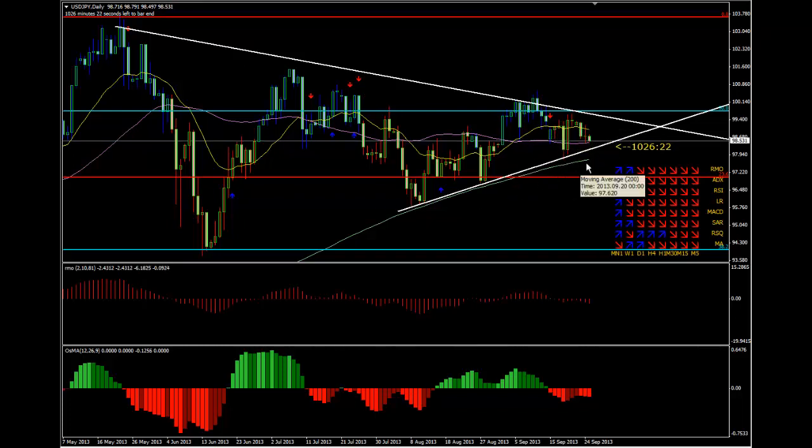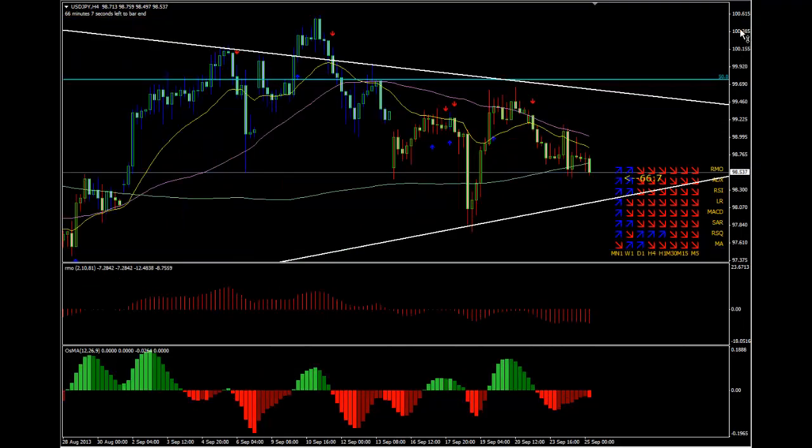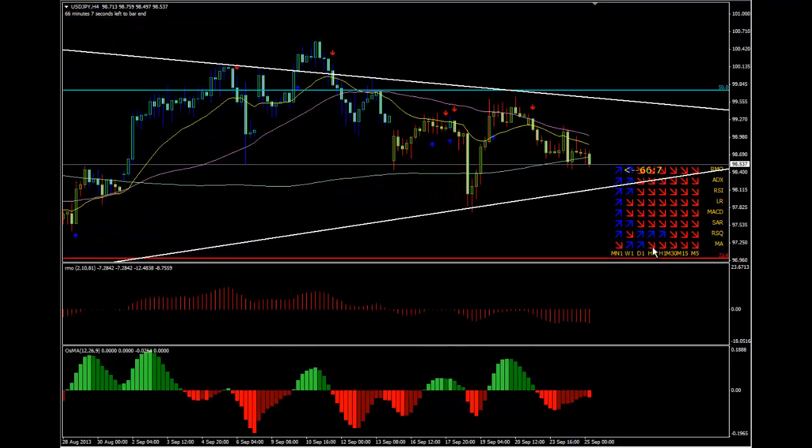However, the institution moving average is still below price, so we could still use that as our first target. It's been used as a target in the past. That will be our first target if we see price falling lower. RMO below, MACD clearly below. So drop down to our 4-hour time frame. We should be only looking for selling sentiment. There we go. I get a sell on my 4-hour, because you can quite clearly see everything is red and my R squared is complementing that selling.